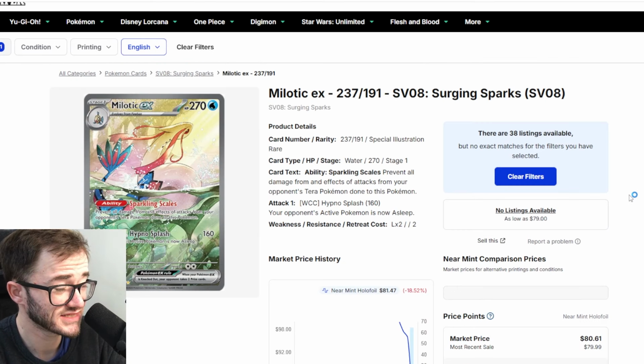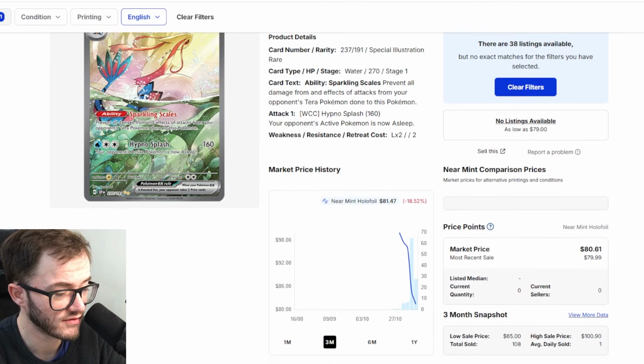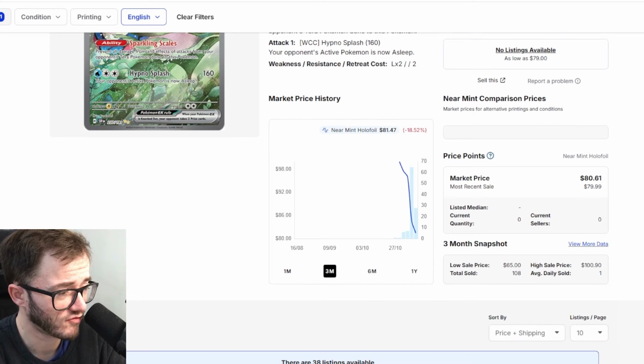Next, we've got the Milotic. This is my chase card of the set. Special illustration rare coming in. A beautiful card. This one has been falling as well. Currently sat at $80. That's pretty good, right? We haven't seen that many cards hold that type of value, especially a week after release. Normally they do drop quite a bit, but this one's holding its own.